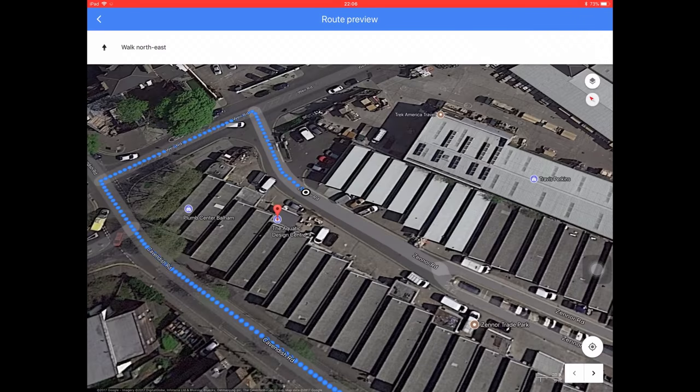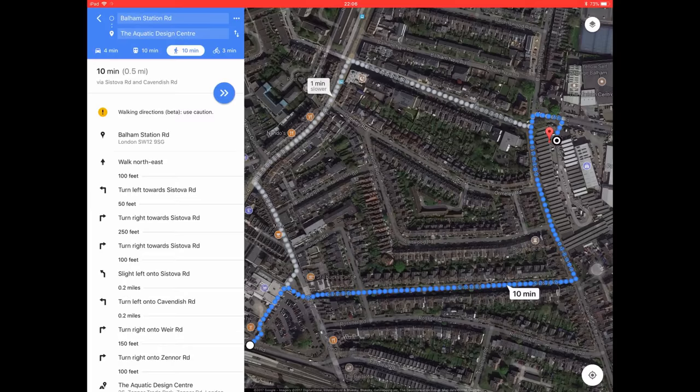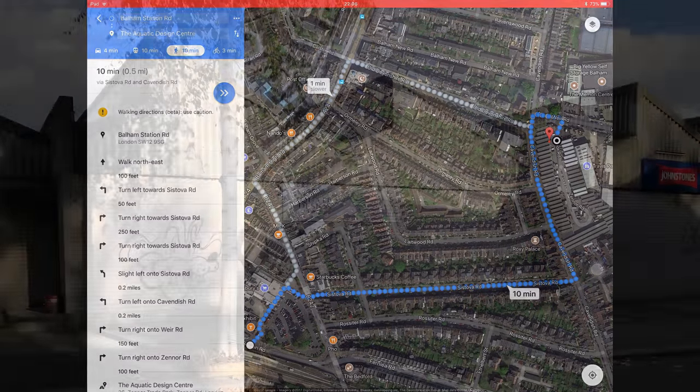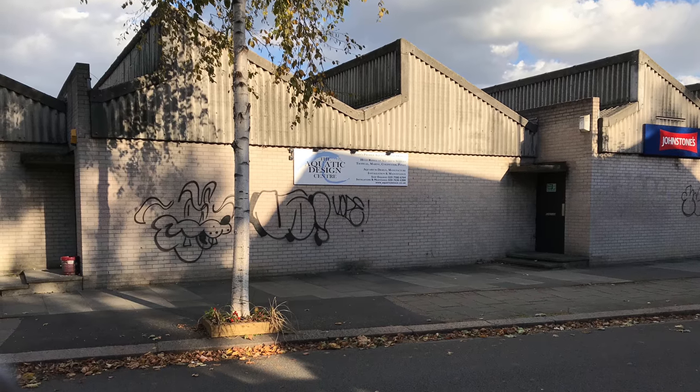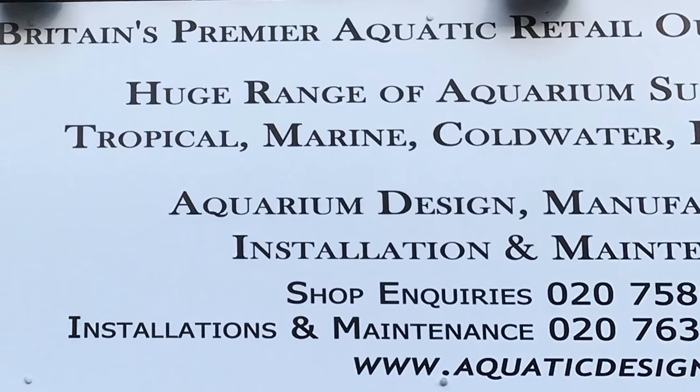Originally, it used to be in Great Portland Street near Oxford Street, and I kept going there and the shop was closed, and I thought they had just closed down. But then I had to look at the notice, and then I realized when I kept looking on Google, it kept referencing a different area. So then I thought I'd go and check it out.